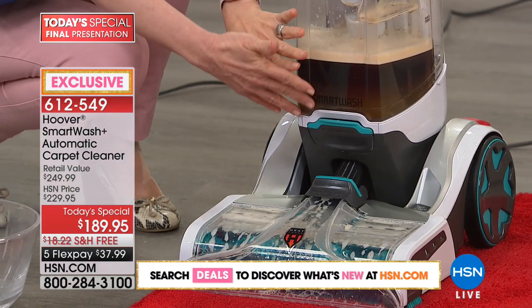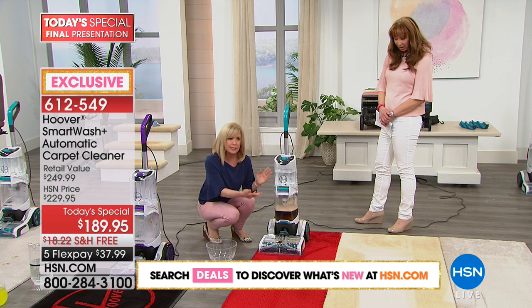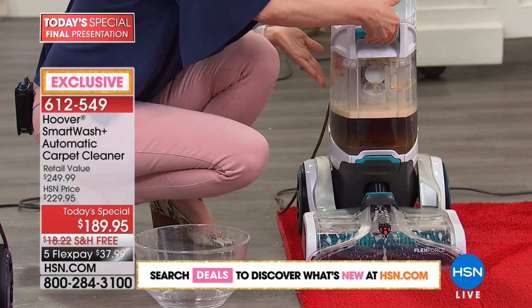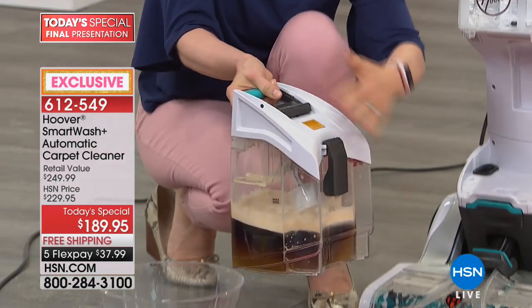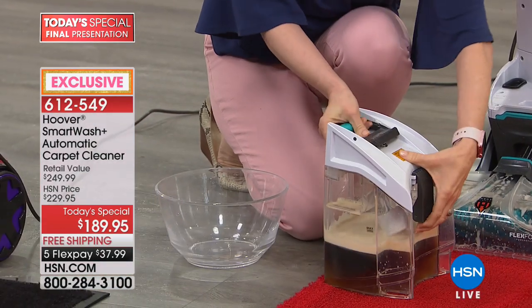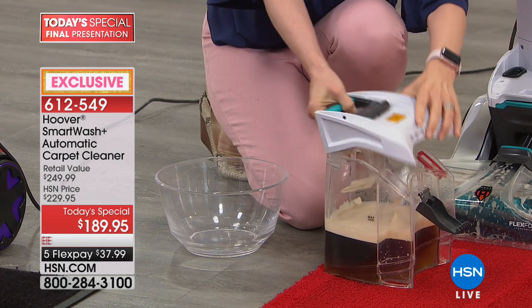Now, with a brand new design like this, I love it. It's not drippy. It's not messy. Nope. And Hoover designed it. Look how easy it pops out. I don't have to tip it back. So dirty water never touches clean water. Exactly. Here's your dirty water. And then the nice thing about it, everything opens up where it's completely wide.